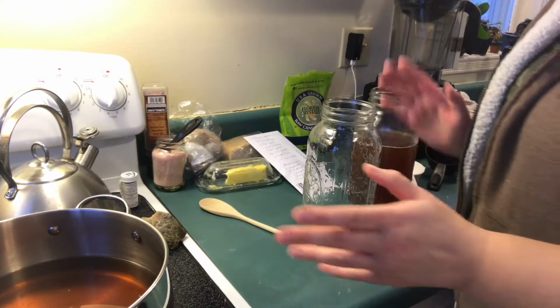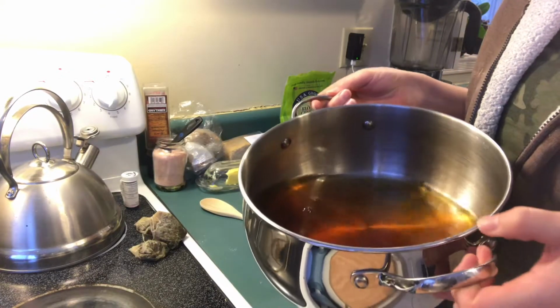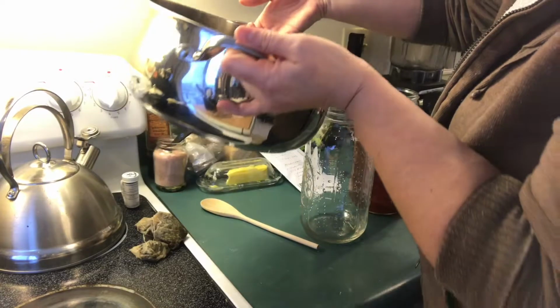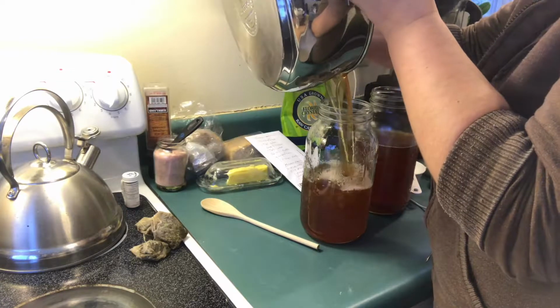Alright, so our tea has been steeped. It is nice and dark, as you can see, for green tea. It's nice and cool. I can stick my finger in it and it's not hot. I'm going to pour it into my sterilized jar.